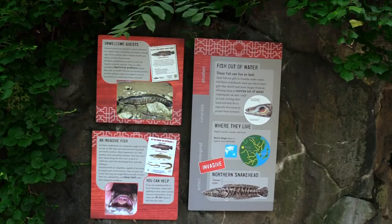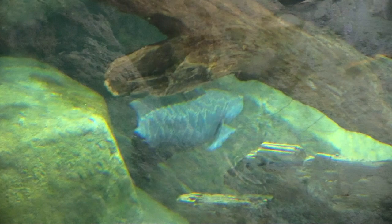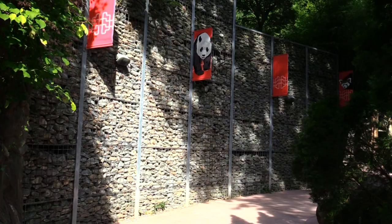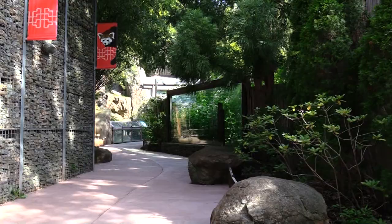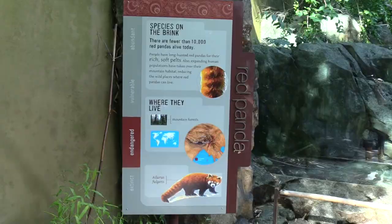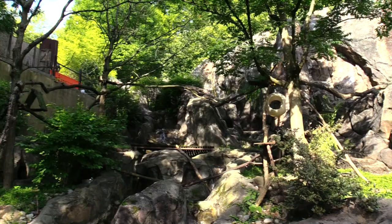Got some fish. Northern snakehead, invasive species. You can see them here in the water. The whole area has these cool rock walls and bamboo all over the place, and plenty of areas to see the animals. All right, so from giant pandas to red pandas. These guys have a gorgeous habitat also. See that gentleman up there, that is the first path I was on. He's inside right now, trying to block off some of the reflection.